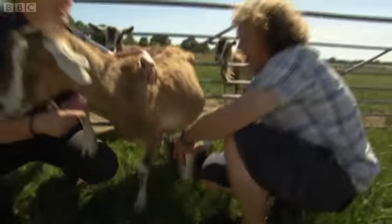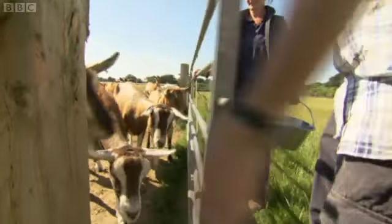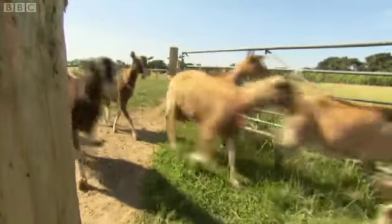Even good-natured Lottie had had enough of me. Not very good at this at all. I've barely got enough for my cornflakes. It was time to concede defeat and let the goats head off to be milked by someone who knew what they were doing. Away they go.